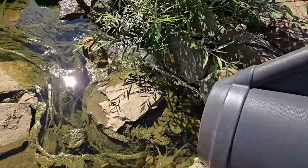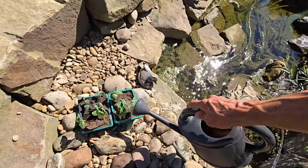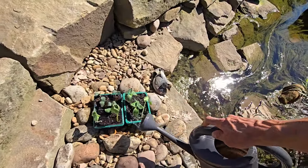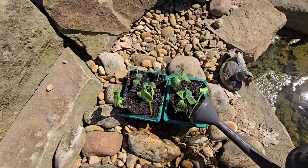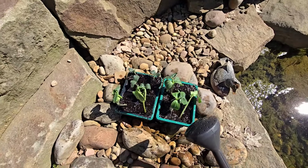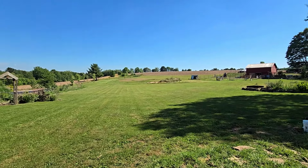I'm actually adding a little bit of water to the pond right now because we haven't had rain in a long time, and I just did a pond cleaning, so I wanted to add some fresh water to it. I believe these are mostly birdhouse gourds, but I might have planted something different in this tray. It doesn't really matter. I just want gourds dangling from the pergola. Mumbles and the ducks are out at the pond foraging right now.